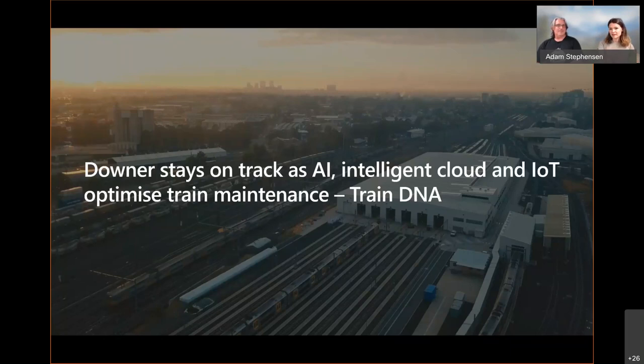The Downer team is getting around 30,000 signals from each train every 10 minutes, and they want to turn the data into insights because it is gold for them. That's a phenomenal amount of data. That is right, that's a good point, Adam. They built a platform using Azure IoT services called DNA. How cool is that? It's like having a blood pressure reading about the train, telling you about the health of the train. That enables them to predict when the train has to go into maintenance, to predict downtime, maybe when it's due for cleaning, so that the trains are always available to bring people around Sydney and always on time.